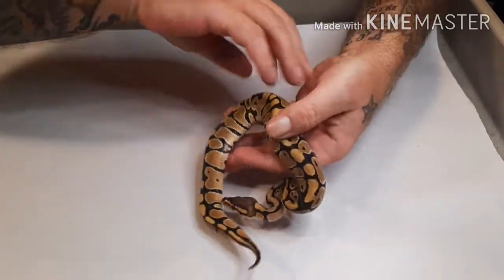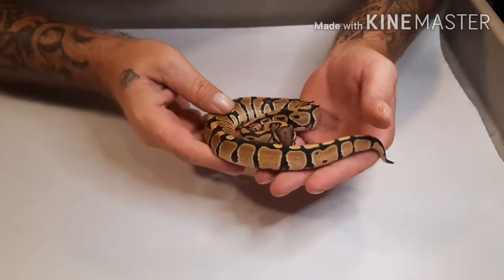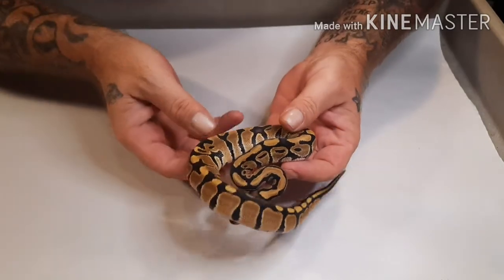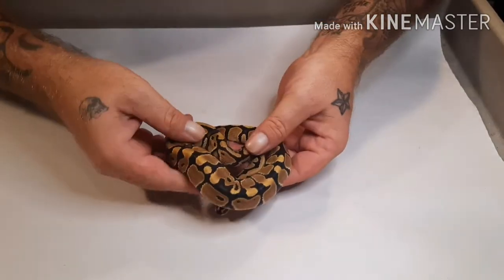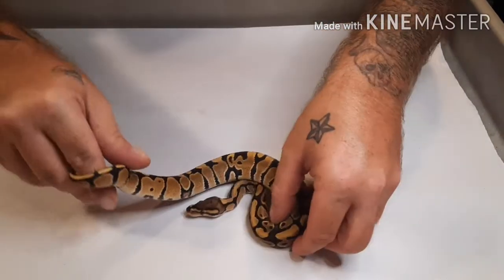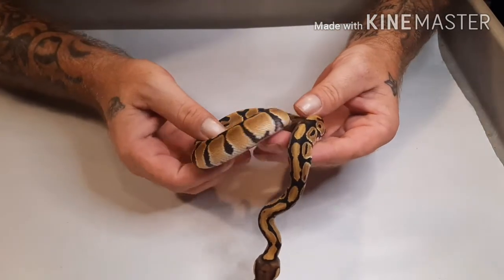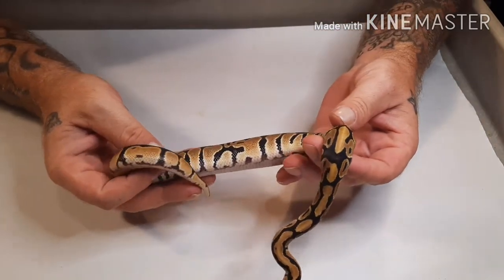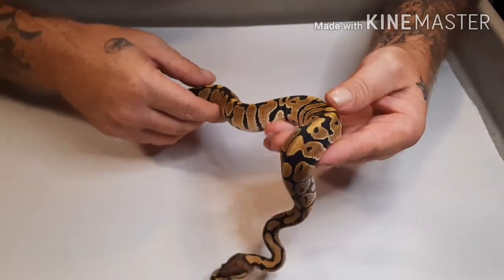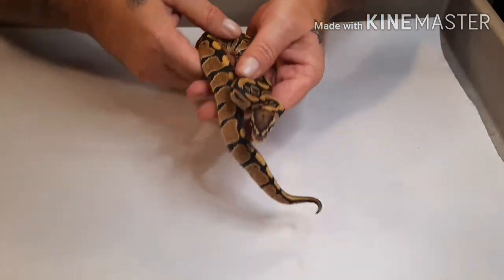She is just gorgeous. She's a little flighty too as well. But this is definitely a beautiful example of a vanilla. Where are you going? She's a little hard to keep still for the camera. But look at them colors. Just beautiful. Okay, so this was number five, so on to number six.